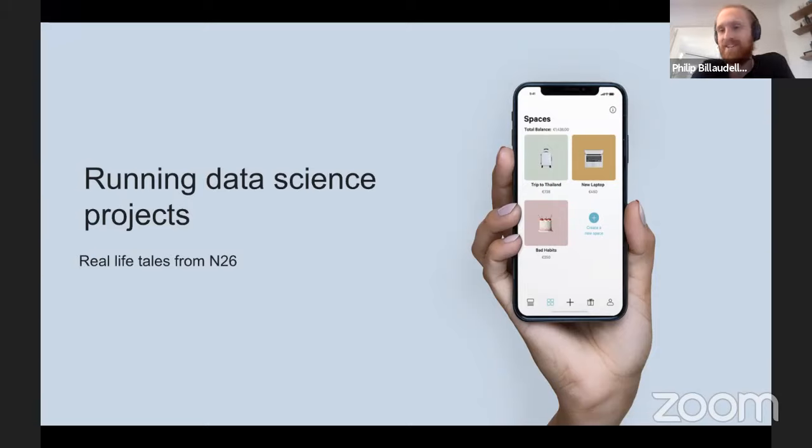There might be a little bit less technical detail presented today, and more of the organizational challenges or skills that might be different from purely working in an academic field or solving a Kaggle competition. Which additional skill set is needed to make data science projects successful in an organizational business context mostly? So that's what we're going to talk about today.